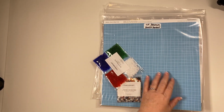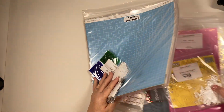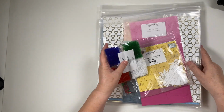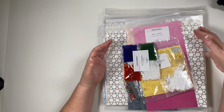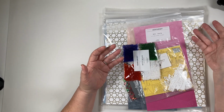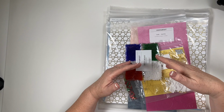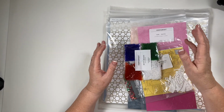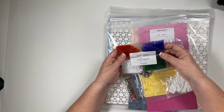Then there's a VIP program with Close to My Heart, and when you order so much from them, you get these little extras in your package, plus when you have a qualifying order each month, you get a free stamp, a stamp of the month. Look in the catalog or online and look at the details for that, but it's incredibly well worth it. Kind of a shame when no one does it. But these are all the things I got with this order.